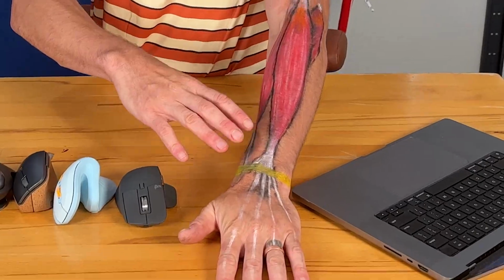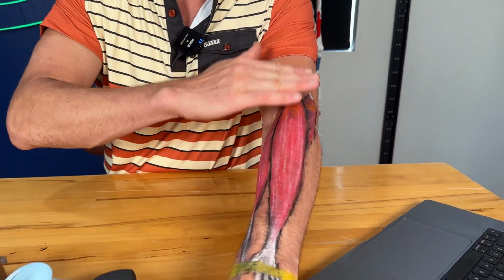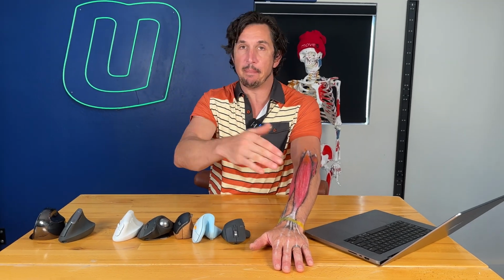I keep mixing elbows up because this right here, I painted these. So most likely you're gonna get issues or pain on the side that you're pointing with. So right-handed people, right-handed pain, right? I was having pain myself.